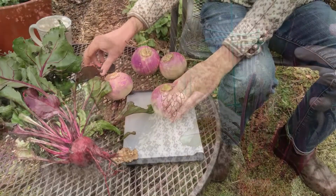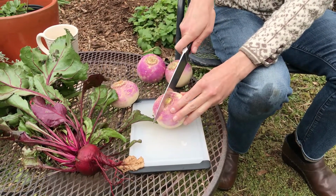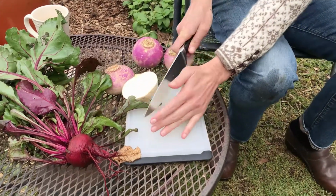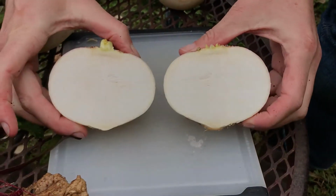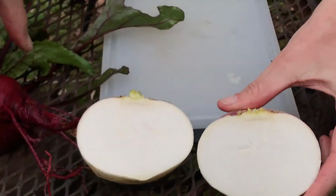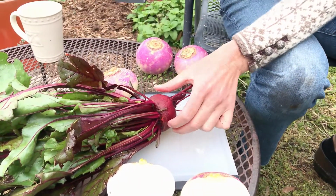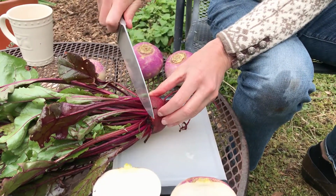Let's go down to the cutting board and we'll cut them open so we can see what the insides look like. First, I'm going to cut open my turnip so we can see what the inside looks like. Oh, look, it's very bright white. I'll set those right here. And let's try cutting open our beet. First, I'm going to cut the beet greens off the top of the beet.